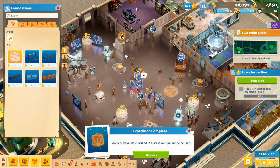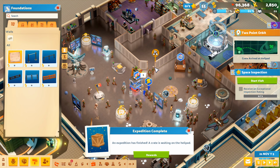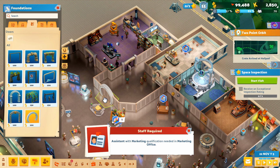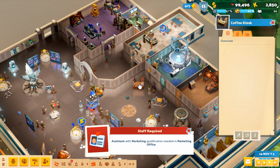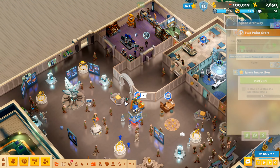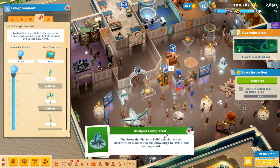Wow. And it seems that I think there's more space anemones that are about to pop up. And if I do, oh, look at the space archway. That's so cool. That's really cool. I've never had that space archway before. Let's put the coffee kiosk over here and then this over here. Okay, it's a chaotic mess, but it's our chaotic mess, and that makes it precious, doesn't it? Right? And then there's cheese ore.